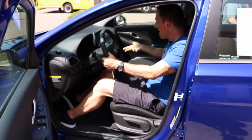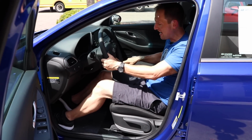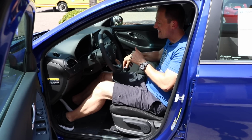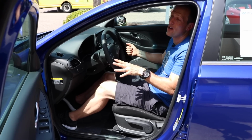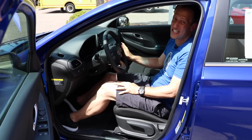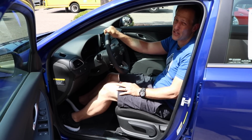No paddles, so if you want to do any shifting, you're going to have to do it in the sport mode setting on the shifter here. To go up the gears, 1, 2, 3, 4, 5, you go up on the shifter, down the gears, you go the opposite direction. I would like to see it flip-flopped, where actually you pull back to go up, but that's just me. A lot of that has to do with my racing days of a sequential transmission. But let's go ahead and check out the back seat of this Elantra GT.